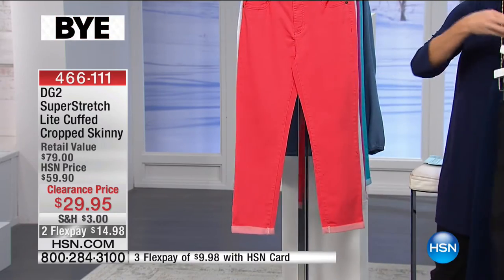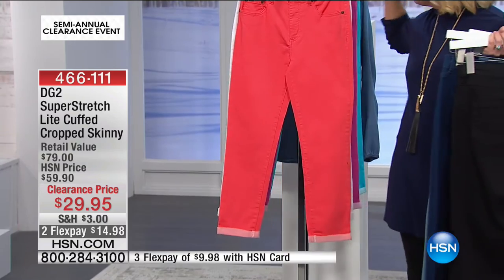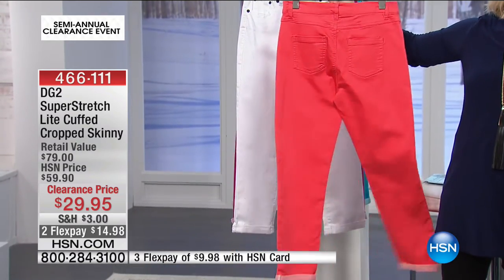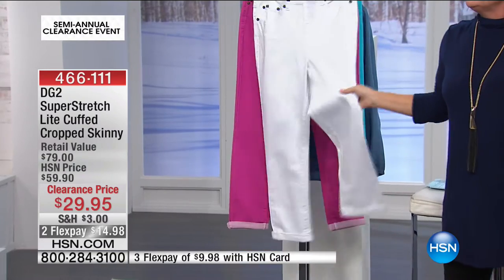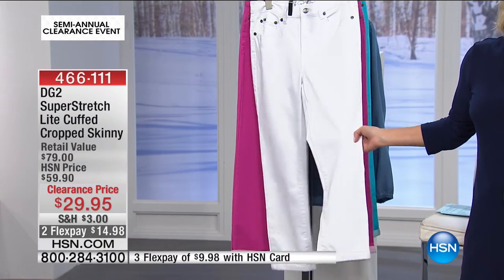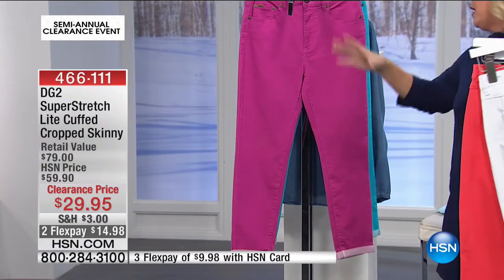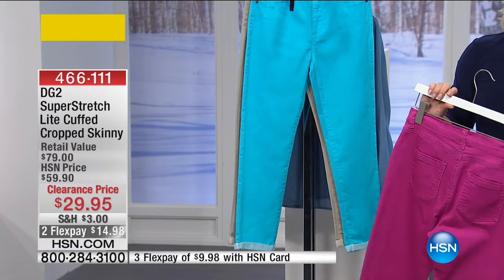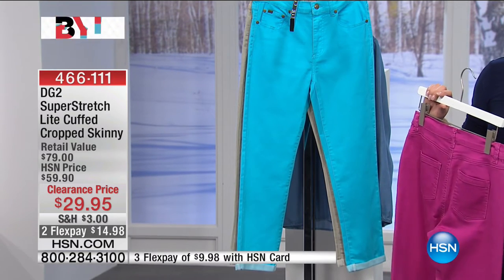There's that coral. I'm loving that. It's like a bright, bright color. I hope that there's a coming up on TV. It's just really a bright, fun coral. White. Here's another one. Grab your white now, because come the spring season and the summer, we cannot keep white in stock, and that's where we're always most limited. You have your fuchsia, which is fun to have in a bright color, and then we also have it in the aqua, like a turquoise. Now, it looks like aqua is where we're most limited.